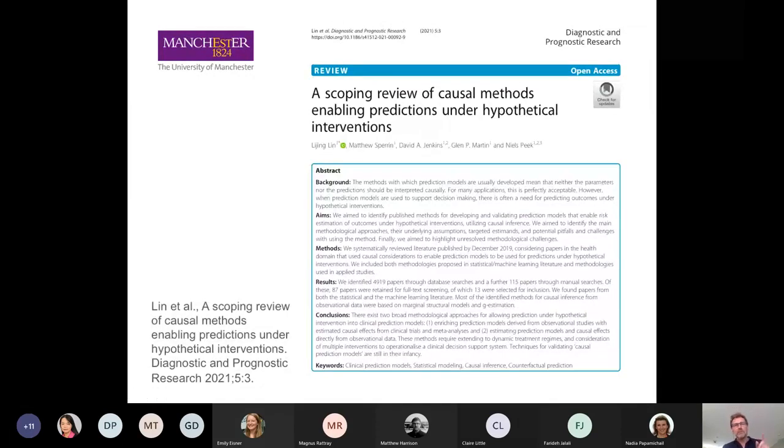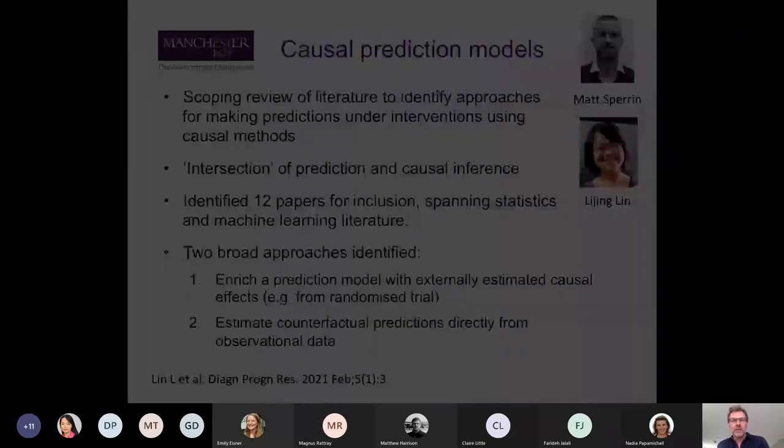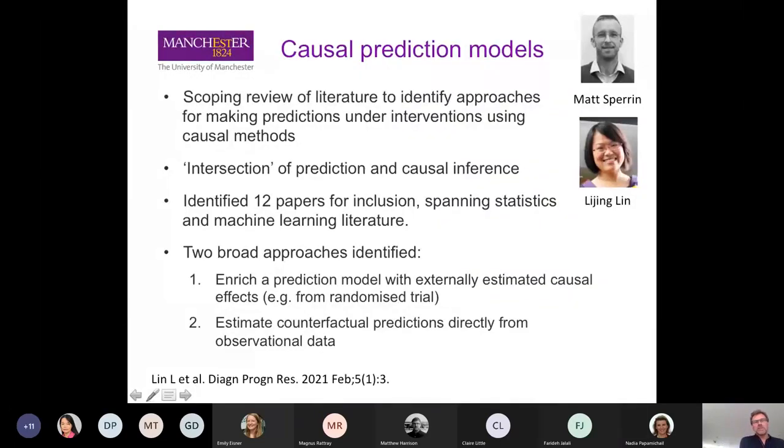So also in this area, we've recently published a review. This work was conducted by Li Jing Lin and Matt Sperrin, and published in a journal called Diagnostic and Prognostic Research. What we did is basically identify approaches for making predictions under hypothetical interventions using causal reasoning methods. At the intersection of prediction and causal inference, we found 12 papers in the literature that do this, both from statistical modeling and machine learning.